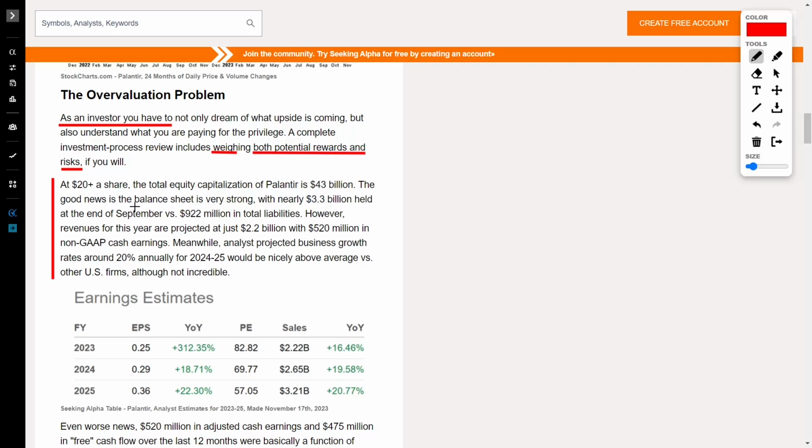The good news is the balance sheet is very strong, with nearly $3.3 billion held at the end of September versus $922 million in total liabilities. However, revenues for this year are projected at just $2.2 billion, with $520 million in non-GAAP cash earnings. Meanwhile, analysts projected business growth rates around 20% annually for 2024 to 2025 would be nicely above average versus other US firms, although not incredible," end quote.